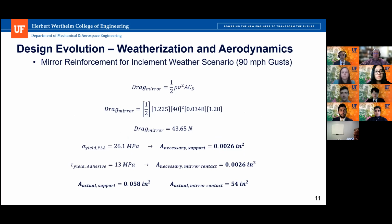The mirror drag was calculated by approximating it as a two-dimensional flat plate. Using this model, the maximum drag produced by the mirror was calculated to be approximately 44 newtons. Once again, it's important to note that this is significantly larger than the actual projected drag, because in practical operation, the body will disturb the flow and pressure distribution around the heliostat.